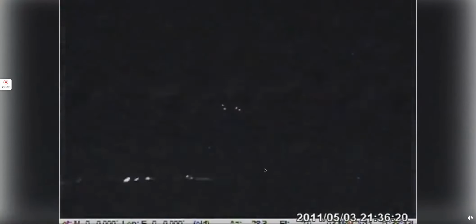You know what? This is the naked eye. So this is 9:30 at night, so you can see them with the naked eye. Or at least you can see these. I don't think those other ones were visible.